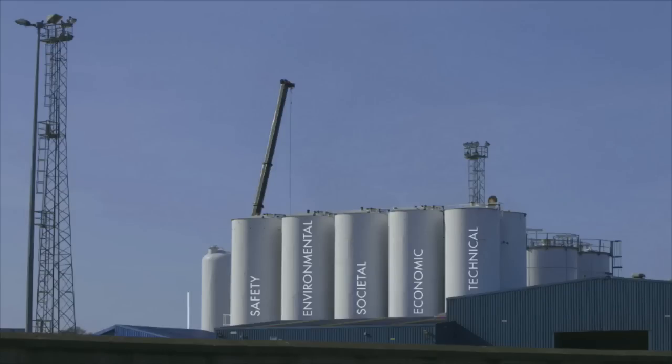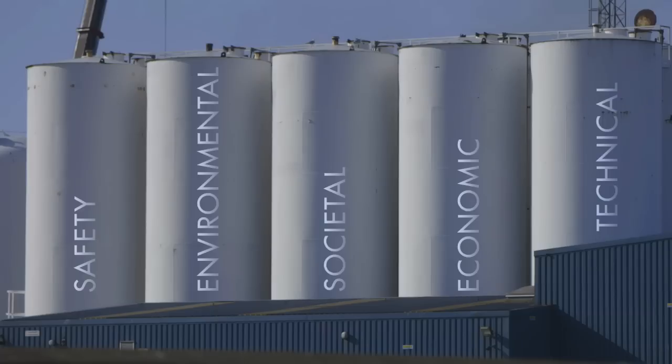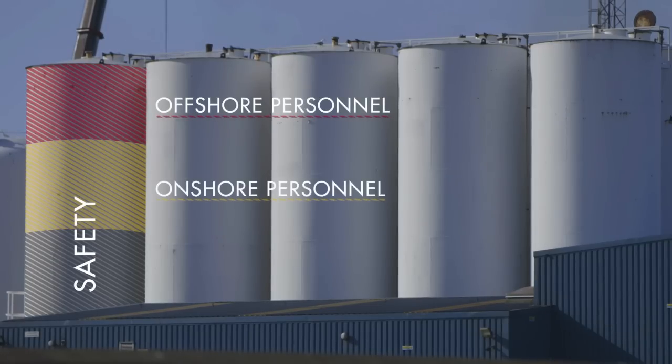As a starting point, Shell decided to weight each of the 5 main criteria equally at 20%. Then each of the criteria was reviewed and further split into appropriate sub-criteria to enable a more comprehensive comparison between the different options available. For example, safety was broken down to consider the risks that a particular option could pose to offshore personnel, onshore personnel, and other users of the sea, like fishermen.